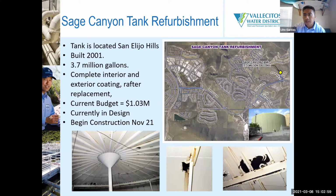Directors, do you have any questions? I have one. Go ahead. Did we get a proposal just to patch the bad areas? It looks like there's half a dozen, maybe 10 that I can see in the photos. Unfortunately, once the epoxy coating starts deteriorating, the rest of the tank also becomes an issue. This is just an example of the deterioration. It's pretty bad, and it was originally painted and coated back in 2001, so it's the end of its life cycle.